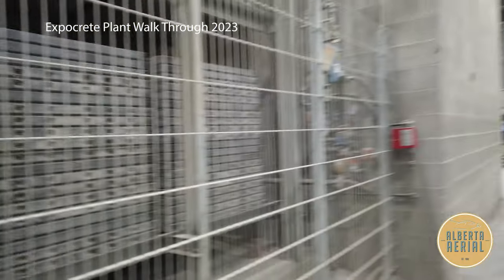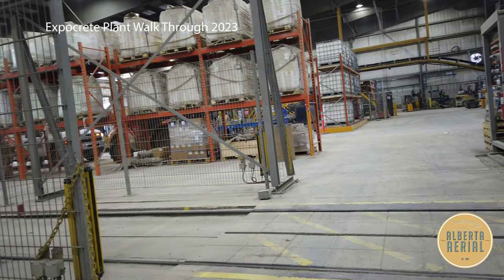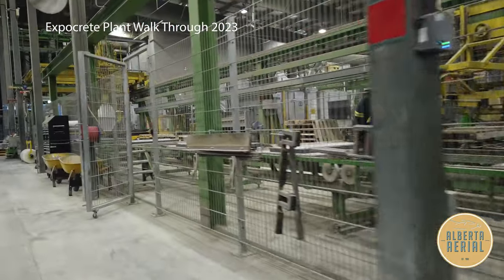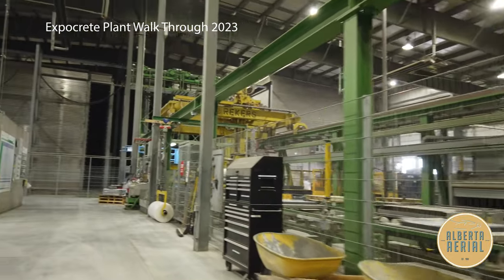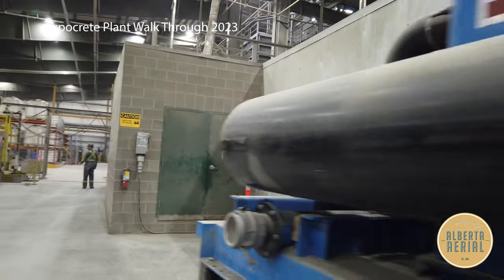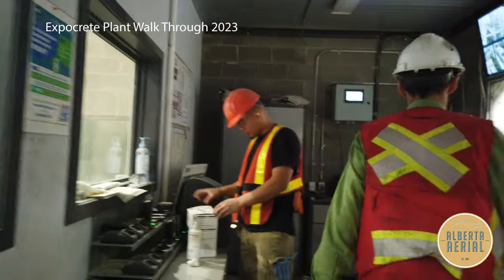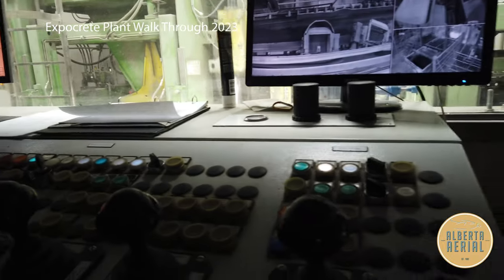That's a safety zone, so if you broke the safety curtain, you told that robot not to come this way. Yes, he wants to come and pick up this stuff. Control center. Control room, yeah.